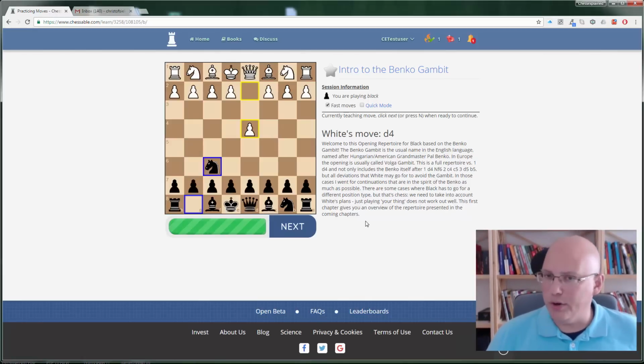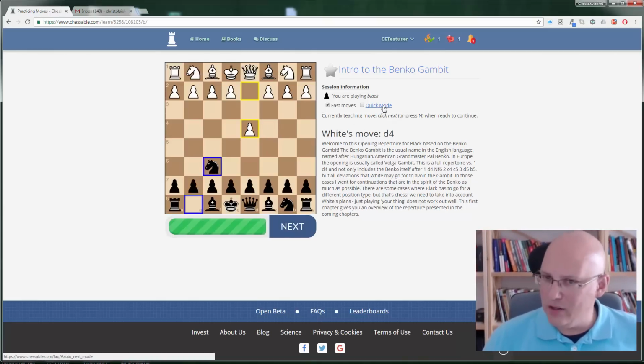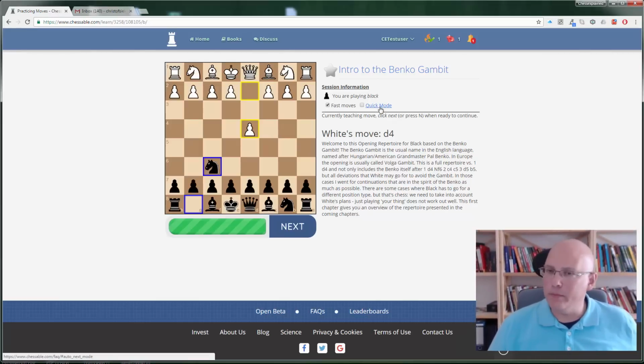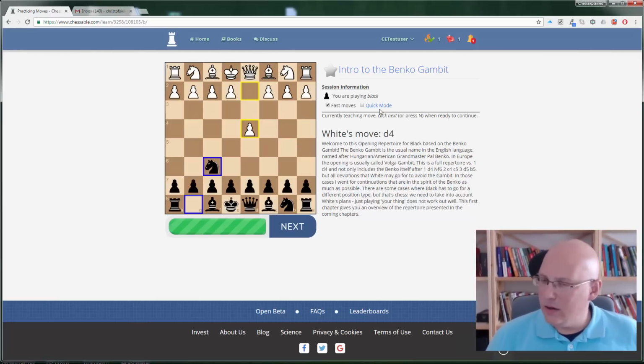There's a brief thing called Intro to the Benko Gambit, which gives a brief overview of all the options that are going to be presented in the later single chapters. There's also quick mode, which does the whole thing a little bit quicker. I'm not going to activate it now. I think it's the mode that most people would use at the end, but it's probably a little bit hectic for the video if you see it at first.